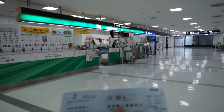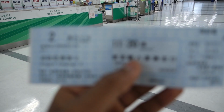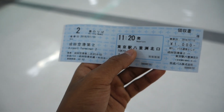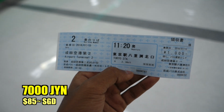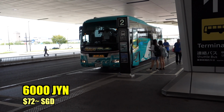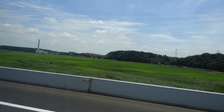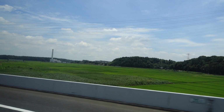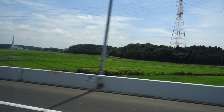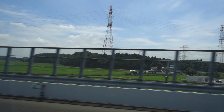Hey guys, so first thing you want to do is try to get a ticket to Tokyo from Narita Airport. You can just go to one of the counters and tell them you want to go to Tokyo, and they will give you a ticket for just 1,000 yen. It's about a 1 hour and 30 minutes bus ride. It's great. The bus ride might take longer depending on the day you're going, and also the traffic, it can go up to maybe 2 hours, but you can just sleep in the bus and there's free Wi-Fi and just chill, look at the view, it's amazing.